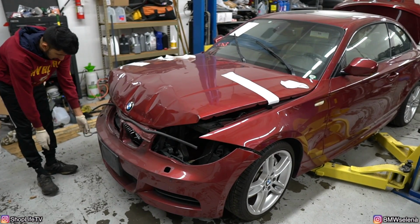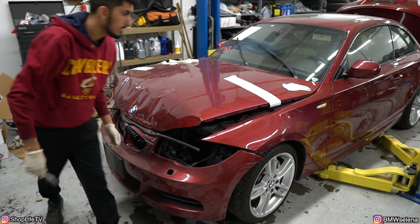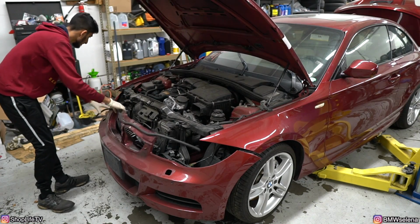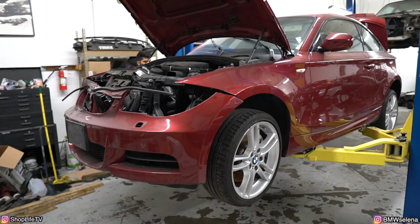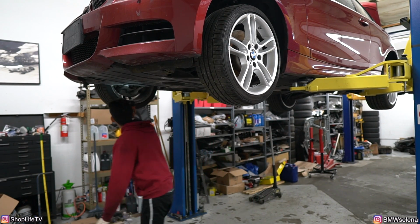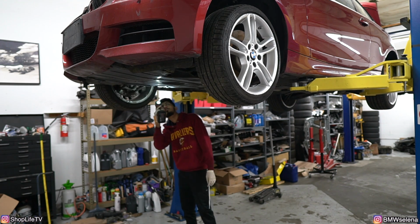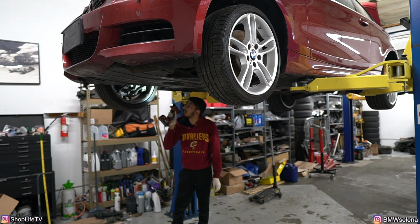Let's get to it. First things first, we gotta get rid of this tow hook before somebody breaks a knee on it. Nothing really got bent.